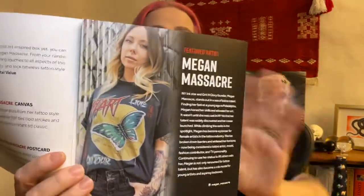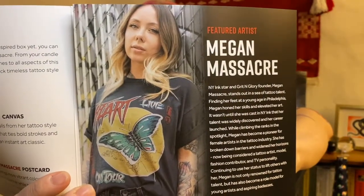Megan Massacre is, there we go, you can see. She started her career in tattoos very early as a teen. She's been going, I think, 15 or 16 years now. She currently has a shop in New York City called Grit and Glory. I believe she's from Pennsylvania. Philadelphia, I believe, is where she started tattooing.